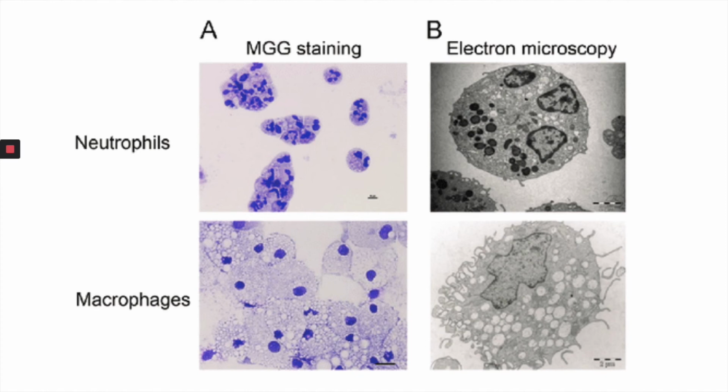You will know that because looking at the nucleus, there are different lobings, and the lobes of the nucleus are not connected to each other. This, on the other hand, is electron microscopy. Again, there are several nuclei occurring around, while in this one, the macrophage, the nucleus is just one big chunk.